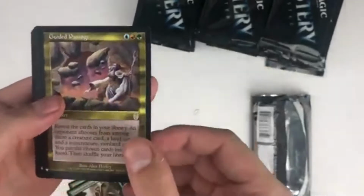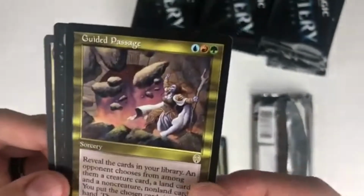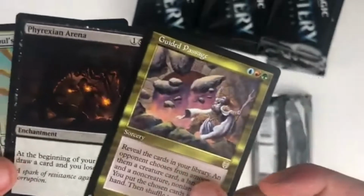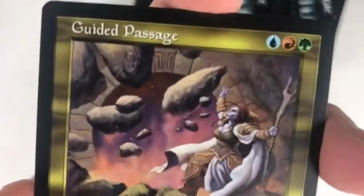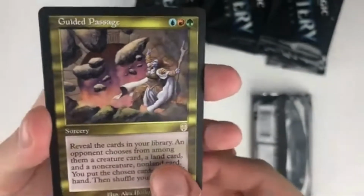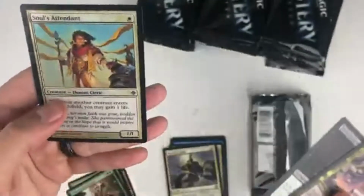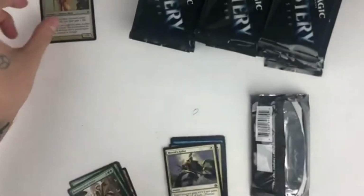Guided Passage. There is our rare from the first pack. Oh, okay, two rares. We've got a Phyrexian Arena and a Guided Passage. I love that old art. You don't see art like that anymore. And a foil Soul's Attendant. Go ahead and set the foil there.